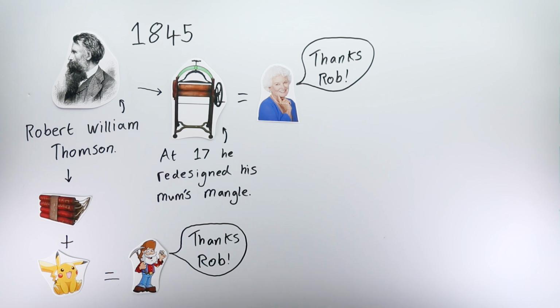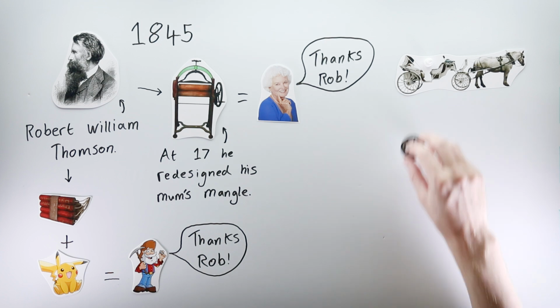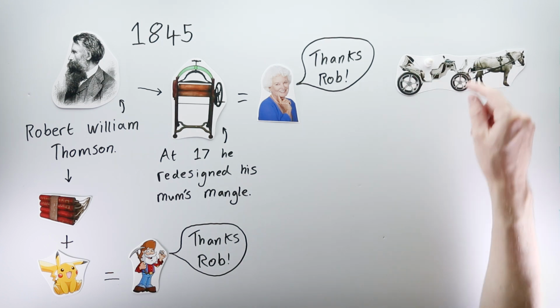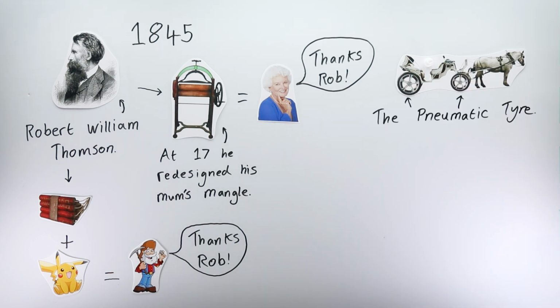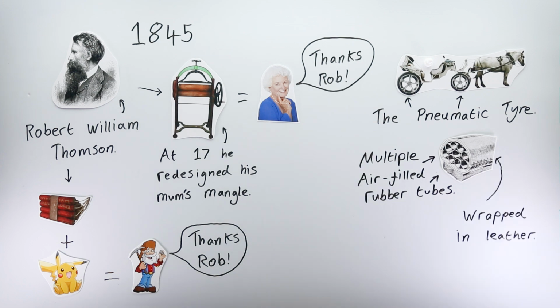But now he was working on something else, something that had never been seen before, something that could change the nature of transportation forever. The pneumatic tyre. He inflated tubes of rubberized fabric around the wheel and then encased them in strips of leather for protection.